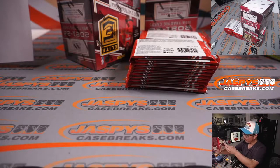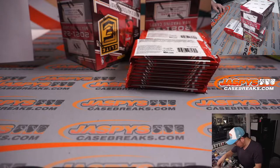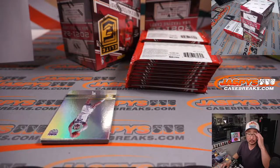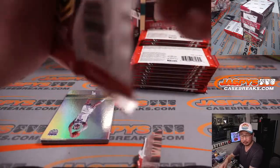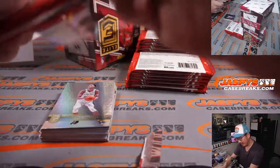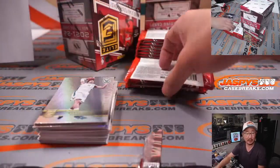All right, what are we looking for again? Two autographs per box on average. I think generally we've been seeing one rookie auto and then one kind of old school guy auto. So good luck, everybody. The rookie cards are few and far between, which actually gives them some really solid secondary market value. So a lot of fun stuff here.